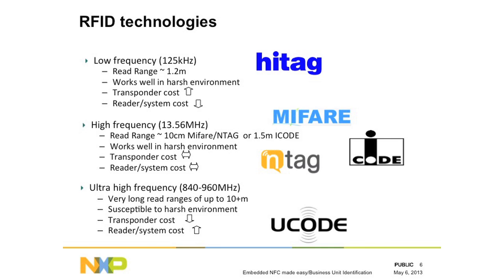And we also have, when people think RFID, they typically think UHF. That's between 840 and 960 megahertz, the UHF band. This is where we're tagging a whole bunch of items for inventory, for example. So thousands of items and trying to read them. So you can get very large read ranges at UHF, 10 meters or more. One issue with UHF, it is susceptible to fluids and metal more than the other frequencies.